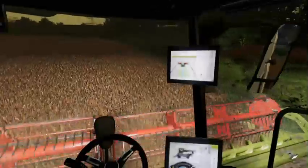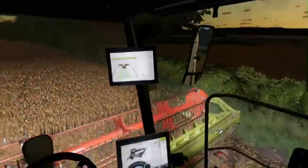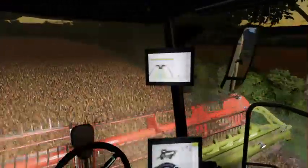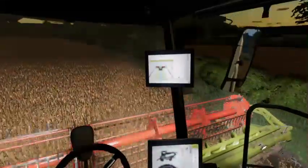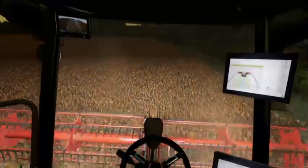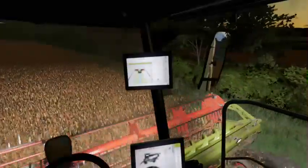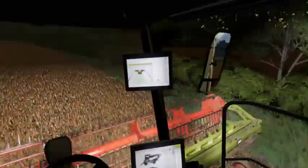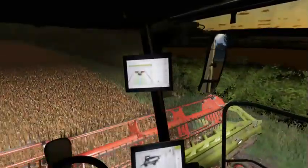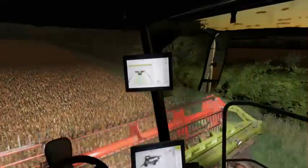Like I said, we are growing as a farm now. Well, we sold some land because we didn't need it. But this is going to be more than enough for what we need.